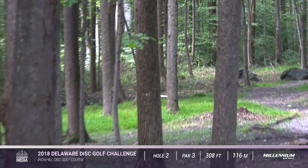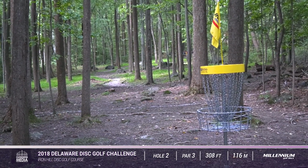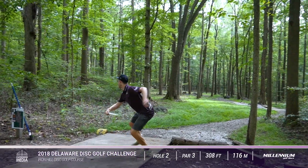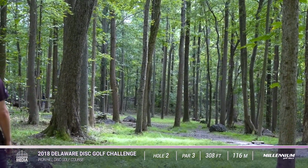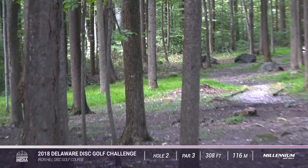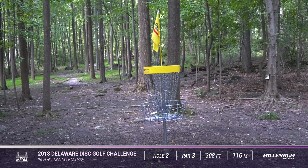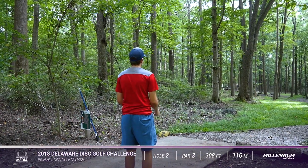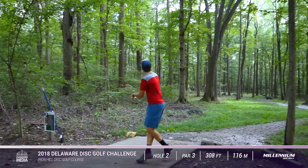And Koling goes with the forehand here. He's been known to throw those unconventional turnover sidearms on what looks to be a backhand hole. Yeah. And he didn't do too bad there. Look at that. That's the more conventional throw. It's a backhand. You just kind of want that steady hyzer. A little late on the hyzer. Try to sneak in there. Ricky showing you how it's done.